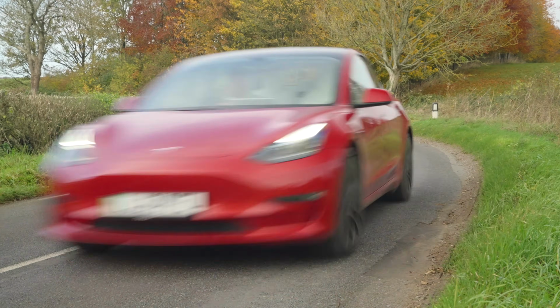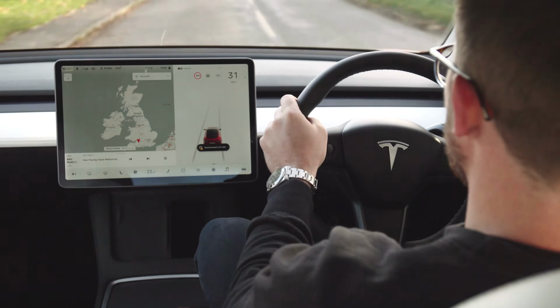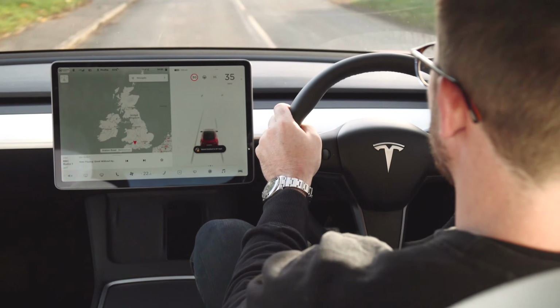Is the infrastructure there? I know Tesla have the best infrastructure out there for electric cars. I went and charged this yesterday. It had 30% battery left. I needed to get it to 80%. Did it on the supercharger. It cost £12.90 or something. Got up to 80% and it took 25 minutes. That is acceptable. But I don't have the sort of time to be able to sit there every single day if I'm doing long journeys.